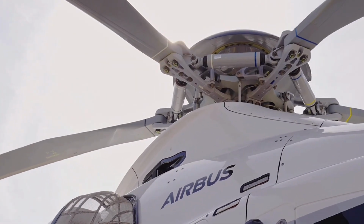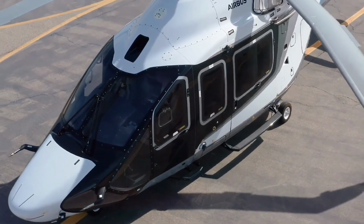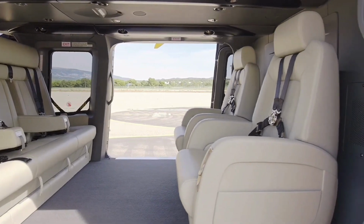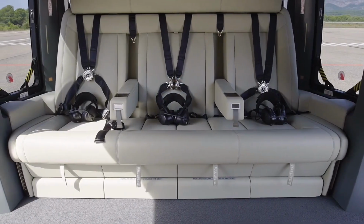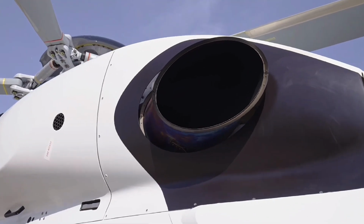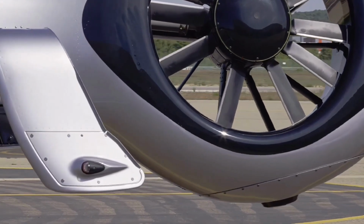The Airbus H160 is more than just a helicopter. It is a solution crafted for the diverse demands of both civil and military markets. From law enforcement and public service missions in Europe and North America to private aviation fleets on nearly every continent, the H160 is engineered to excel in every operational environment. Its refined design delivers brilliant visibility, unmatched maneuverability, and an intuitive user experience, making it a trusted asset in the field.